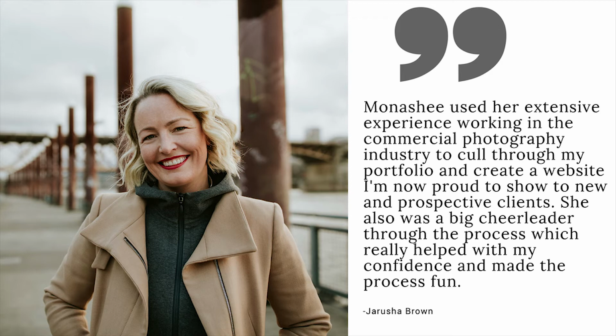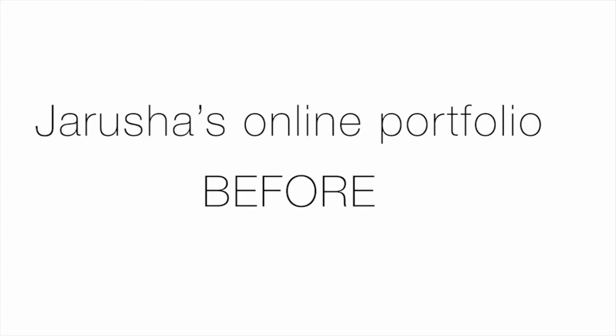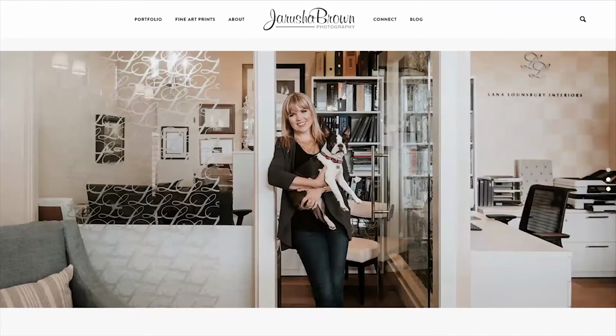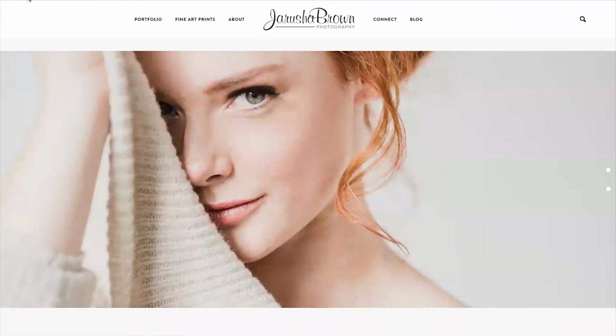Jarusha is a prolific shooter, and her work is very diverse in terms of subject matter. She has been focusing on her very established wedding photography business up until now. She has been getting commercial work as well and decided it was time to up her game and really pursue the commercial side of her business. She knew that her website was not doing what it could to attract the right clients, and she also needed help getting clearer on her niche and showing the right images. That's when she came to me.